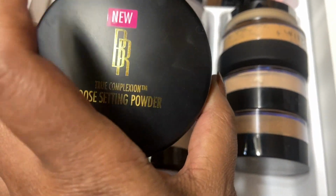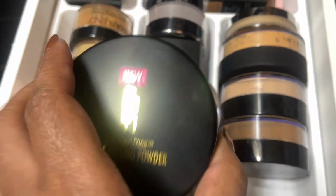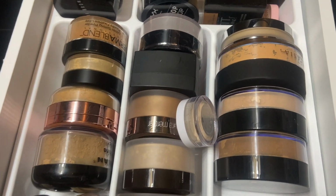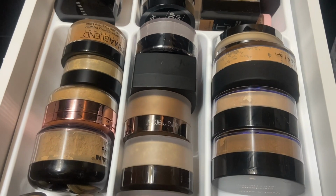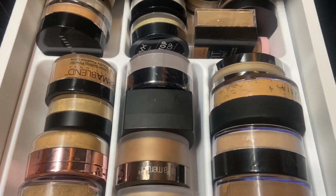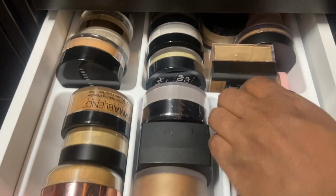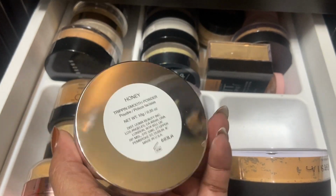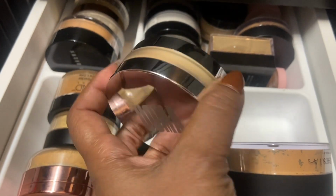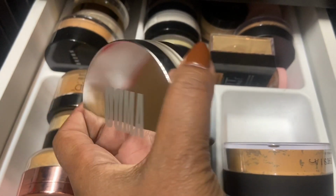So we're going to go with a high-end and a drugstore. So this will be our drugstore. And then for a high-end powder, let's go with this one, which is new to the collection. This Uma Beauty, and it's in Honey. That's what it looks like. So we'll pull this one out.